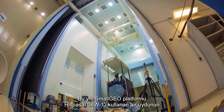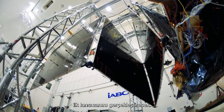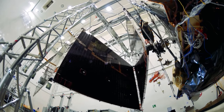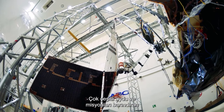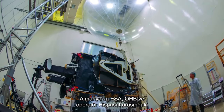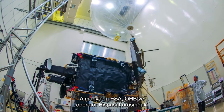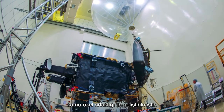This year will bring the first launch of a satellite using the small GEO platform, Hispasat-36W1. Small GEO, a telecommunications platform accommodating a wide range of payloads and missions, has been developed in Germany in a public-private partnership between ESA, OHB, and the operator Hispasat.